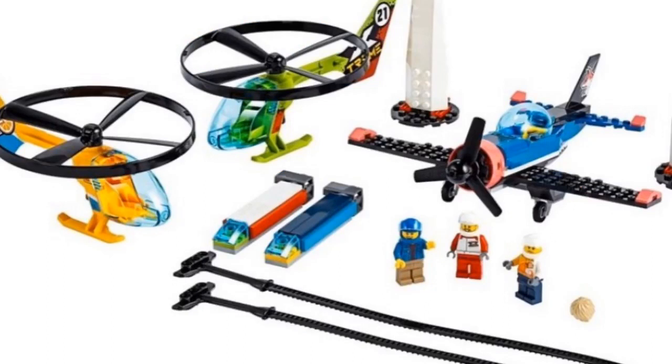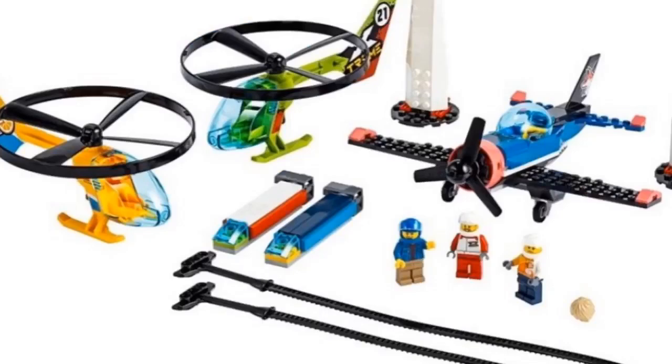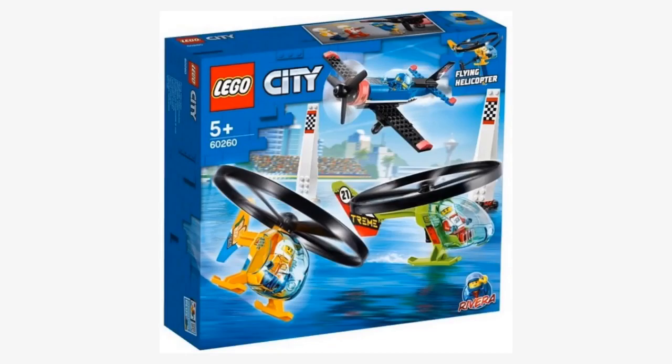I'm not a huge fan of the helicopters, to be honest. I wish they were still mainly brick built, but these are kind of weird to me. But if you are into those and you haven't been able to get one, you can get two of these in this set, which will probably be a reasonable price. But let's move on to the next set.